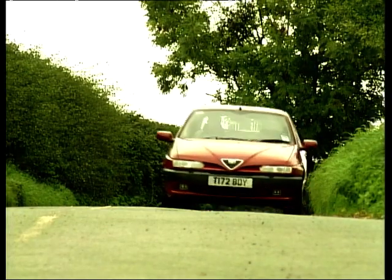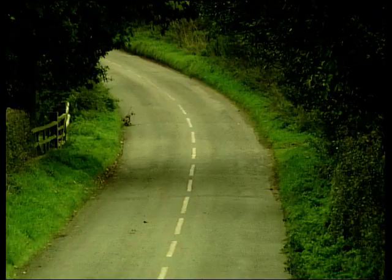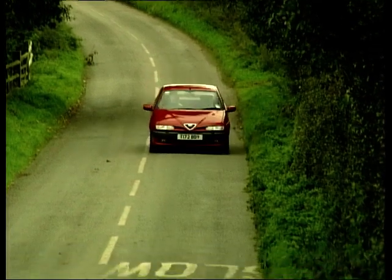This car gets 150 brake horsepower and it's very responsive and feels very nippy. It's got a nice sound to the engine as well. The steering is very sharp and responsive, nice clutch and gearbox, and it will still average around 32 miles to the gallon. So how would I sum up the Alfa 146?